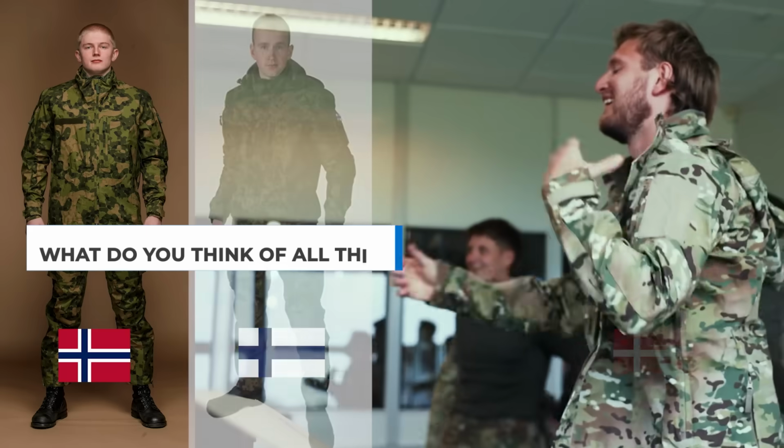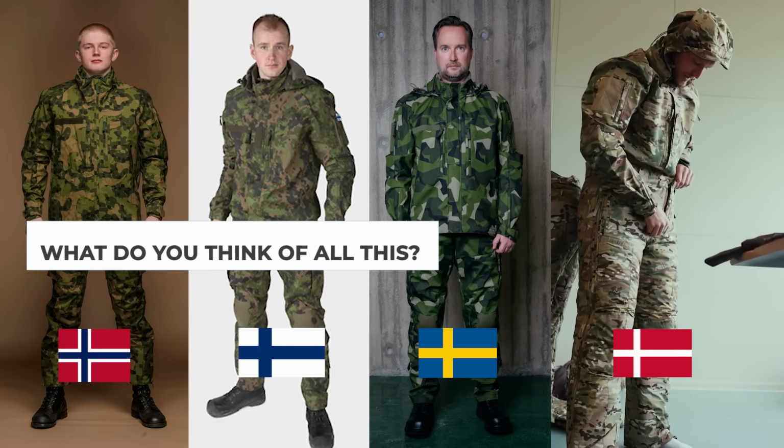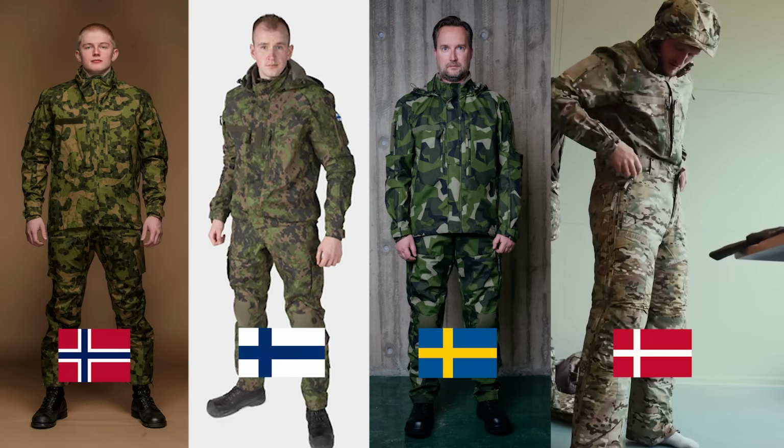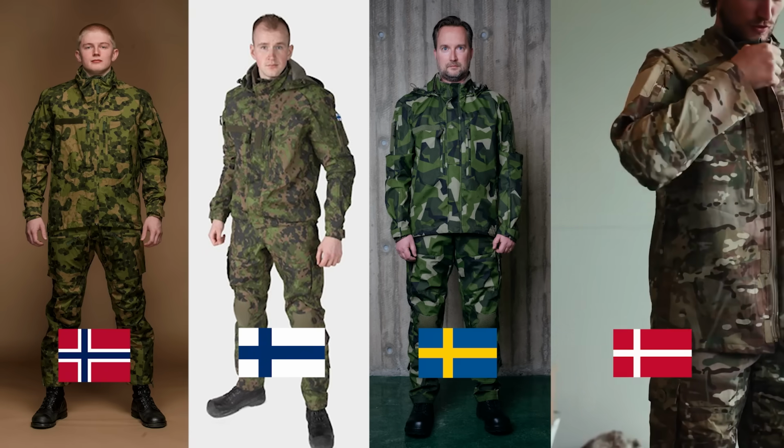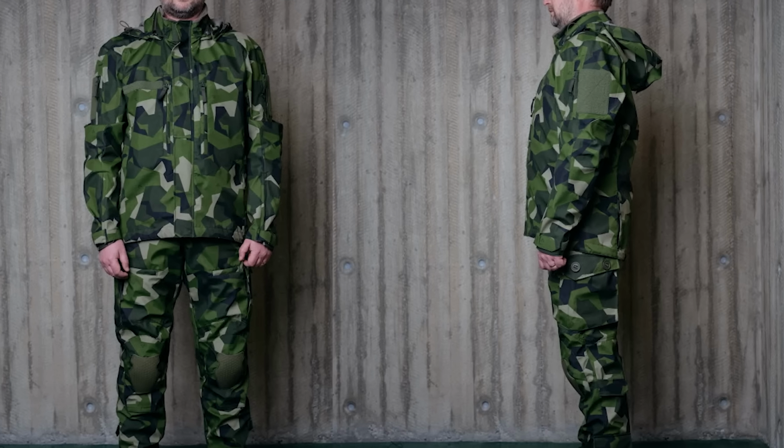So, what do you think of the NCU as a model for multinational collaboration? And, of course, to all the Nordic service members who actually wear these new uniforms, what are your thoughts on comfort and functionality? Do let us know by leaving a comment.